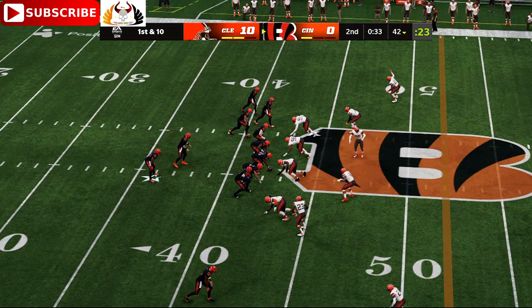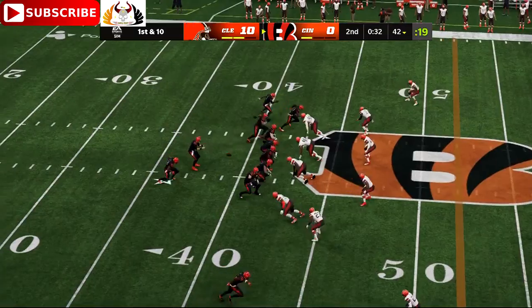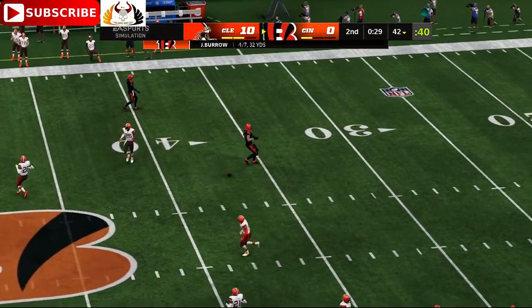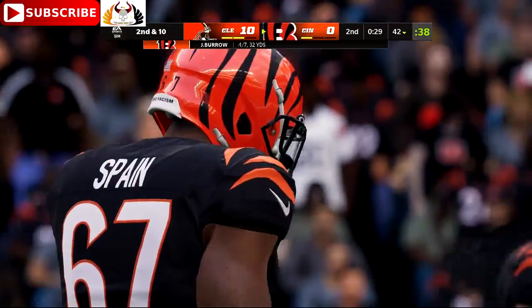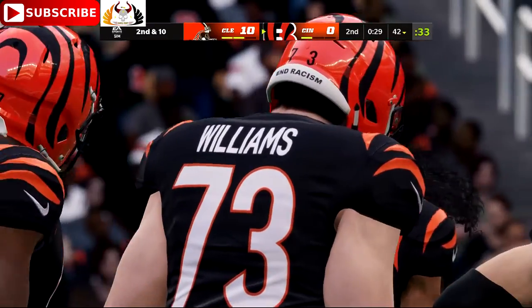1st and 10 here. And, you know, if they could just get 3 out of this, something about whittling it to a 1-score game at half that might provide a psychological boost. And that one will fall incomplete. Clock here now just under 30 seconds to go in this first half.